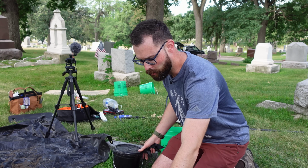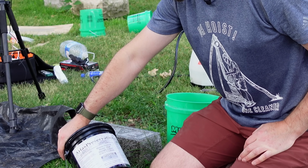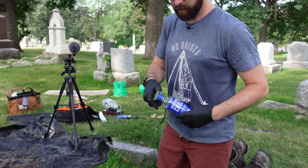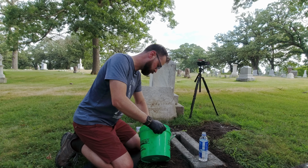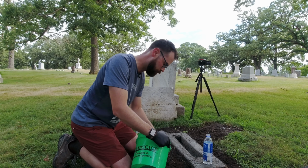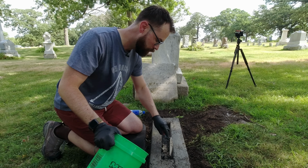Okay, so now we just need to mortar the keyway here. We're going to use a traditional lime mortar. This is from Otterbein. It's a high strength lime mortar. First step, just a scratch coat.